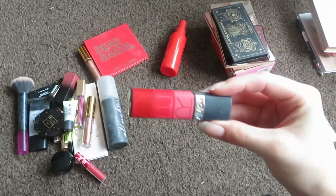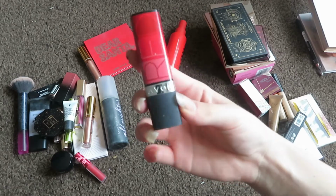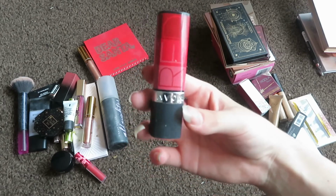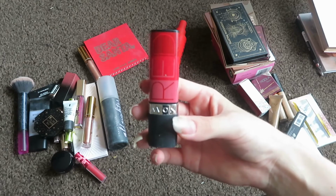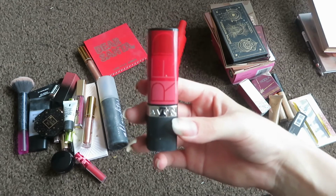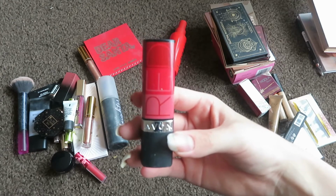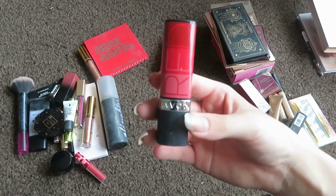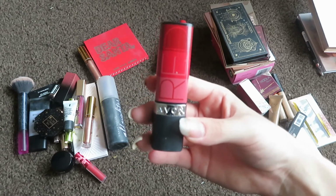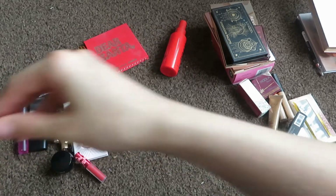Okay, next we have this Avon red lipstick. This is the berry one that I got, I think. I think I got this for my birthday last year, the year before, I can't remember. But honestly, I was never really a fan of it. It kind of smudged quite a bit. It felt quite wet, I guess. I don't really know. I love matte lipsticks and it never felt really matte, even though it's supposed to be a matte lipstick. So I think I'm going to get rid of this.